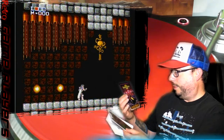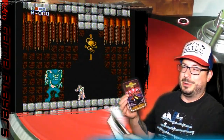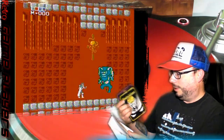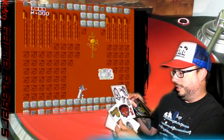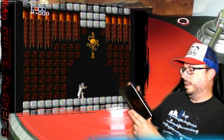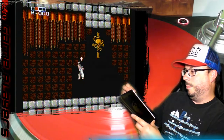So these are like postcards. Oh yeah, Retrobit is the one who made this, by the way. So that's pretty sweet. Just a couple different art cards and then some stickers from the game. Those are really cool. This is some crazy book.